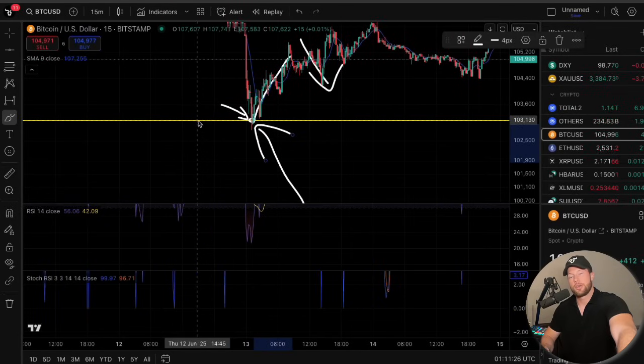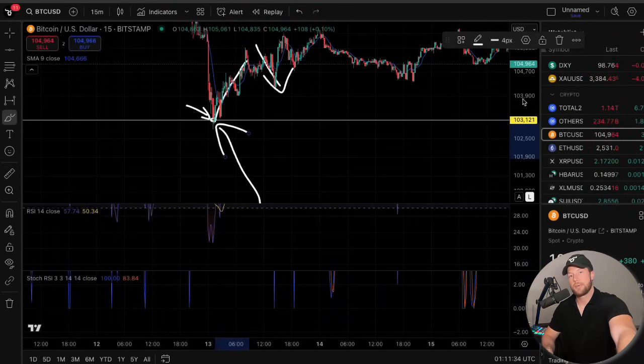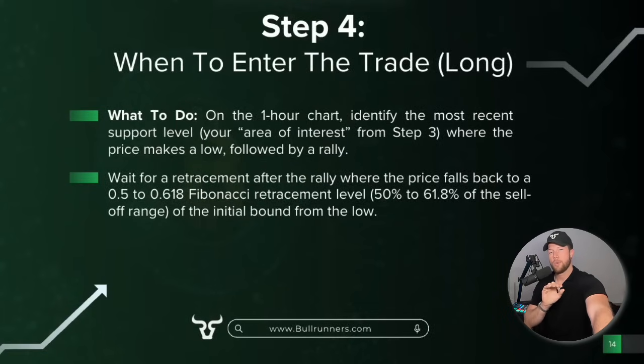But if you're on the computer at the right time and you spot this, then that's a smart time to strike. But when's the next best time to strike? Well, that's when a retracement takes place. So we want to wait for a retracement after the rally off of the low and wait for the price to fall back to 50 to 61%.